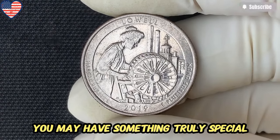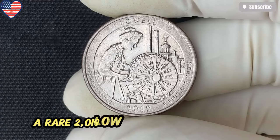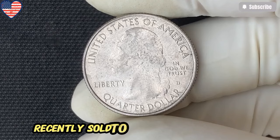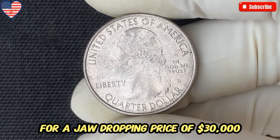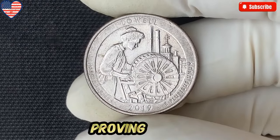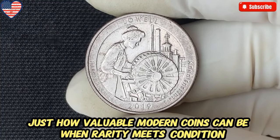And here's the part that will blow your mind: a rare 2019 Lowell quarter featuring a certified mint error and preserved in outstanding condition recently sold to a private collector for a jaw-dropping price of $30,000. That's right, $30,000 for a single quarter that someone once carried in their pocket, proving again just how valuable modern coins can be when rarity meets condition.